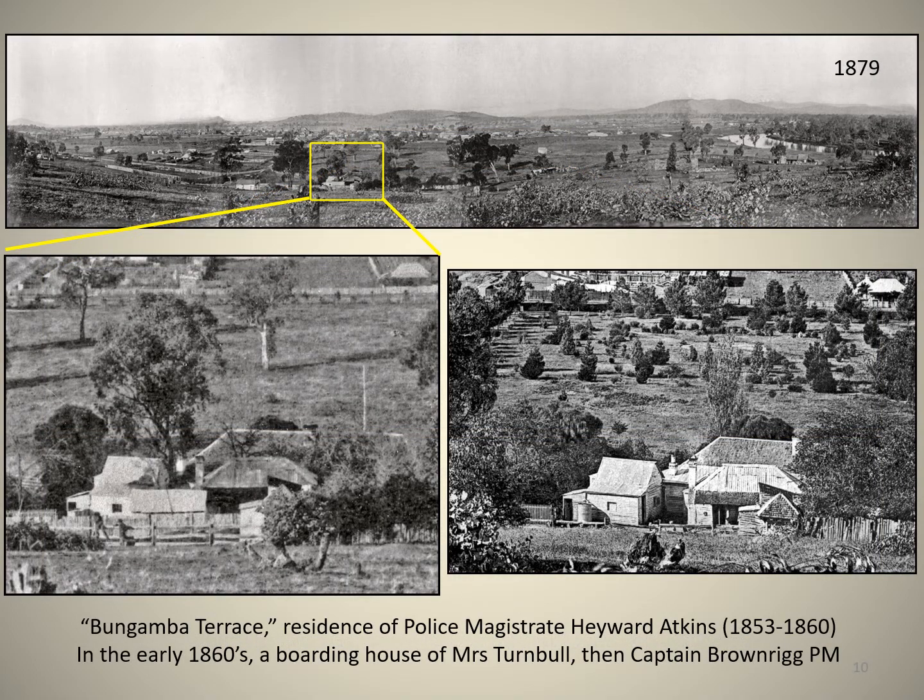We are now looking at the back of a house known as Bungamba Terrace. The older image is on the left. In the newer image at right, the much admired row of elm trees in the Botanic Gardens can be more clearly seen in an early stage of their growth.